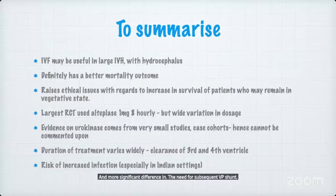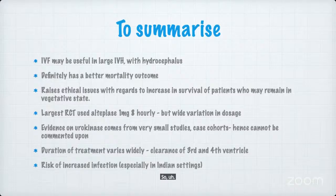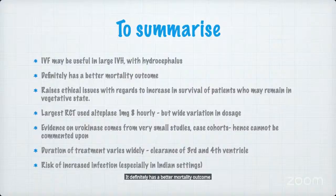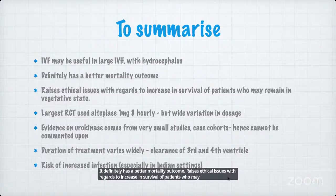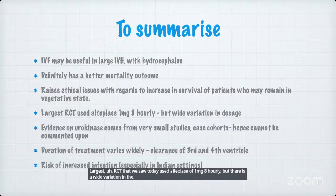So to summarize, intraventricular fibrinolysis may be useful in large intraventricular hemorrhages with hydrocephalus. Most of the studies have documented intraventricular hemorrhage volumes to be more than 30 ml. It definitely has a better mortality outcome, but raises ethical issues with regard to increased survival of patients who may remain in a vegetative state. The largest RCT that we saw today used alteplase 1 milligram 8 hourly, but there is a wide variation in the dosages.